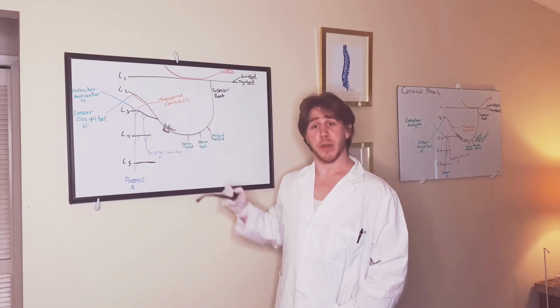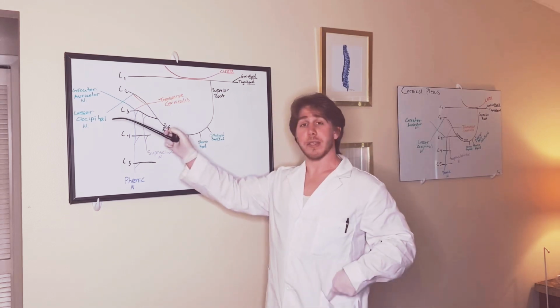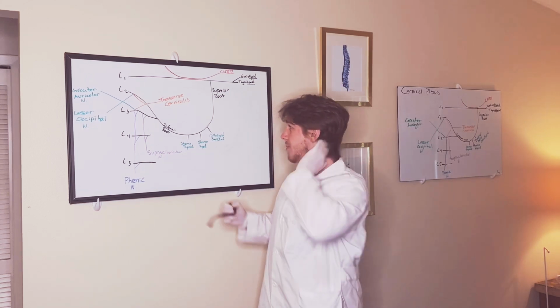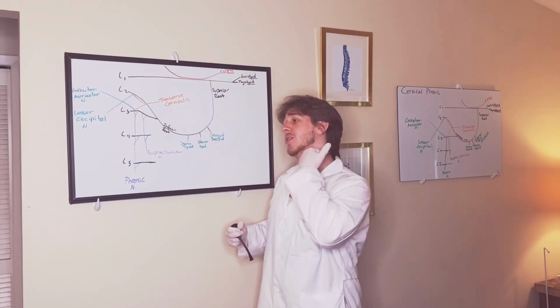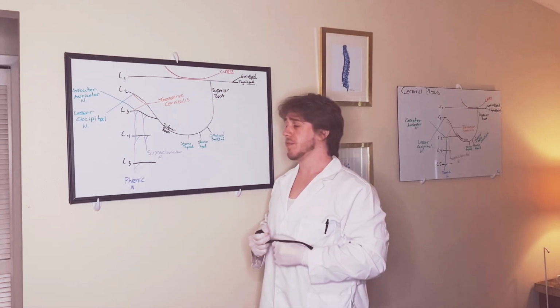You have 3 sensory, and the rest are motor. Let's go through the sensory. Greater means above. Auricular means ear. It's going to be the area above the ear. Lesser means below. Occipital is referring to the occipital bone, which is right here, so it's the area below that. Last but not least, you have transverse, which means across, and cervicalis, which is referring to the cervical region, so it's here. All together, greater auricular, lesser occipital, and transverse cervicalis.